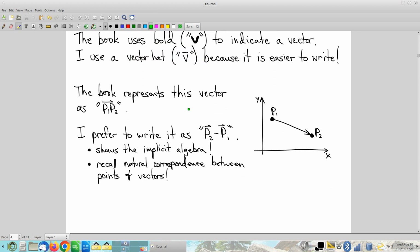The other thing I want to comment on is it kind of bugs me that the book likes to represent vectors sometimes like this. I think that's weird. I mean, I get it. As written, it says the arrow from P1 to P2, right? So in some sense, it's very natural. But once you learn a thing or two about the algebra of vectors, which again, I know y'all know, it's not hard to persuade yourself that this is also P2 minus P1. Keep in mind, P2 being a point is also a vector, and P1 being a point is also a vector, or at least they're naturally associated to vectors. So P2 minus P1 says the same thing.